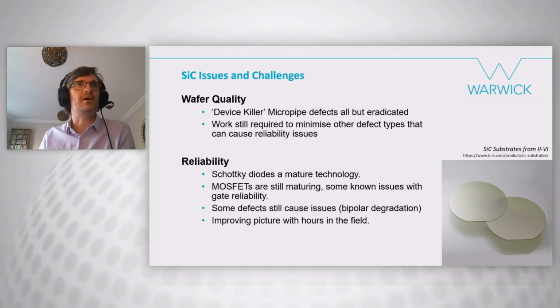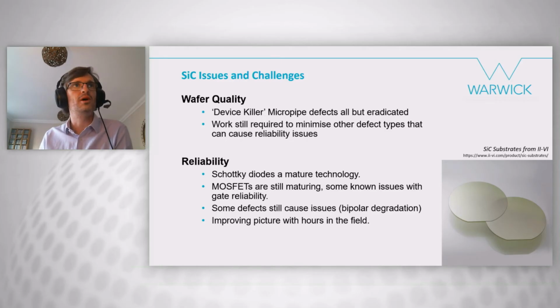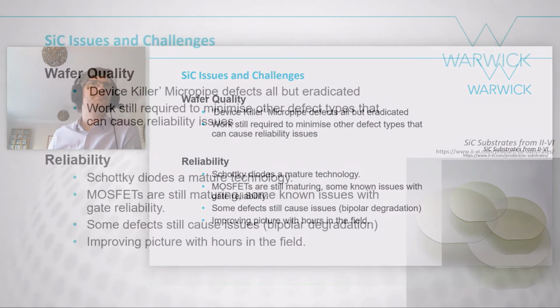There is a lot of work, however, that's needed to reduce some of the other defect types. But today, the diodes and the MOSFETs that are out there are of a pretty good quality. And the wafer quality issue impacts the future devices that might come from silicon carbide more than things like the MOSFETs and the diodes, which are in a pretty good place today. I'll revisit that in the next slide.